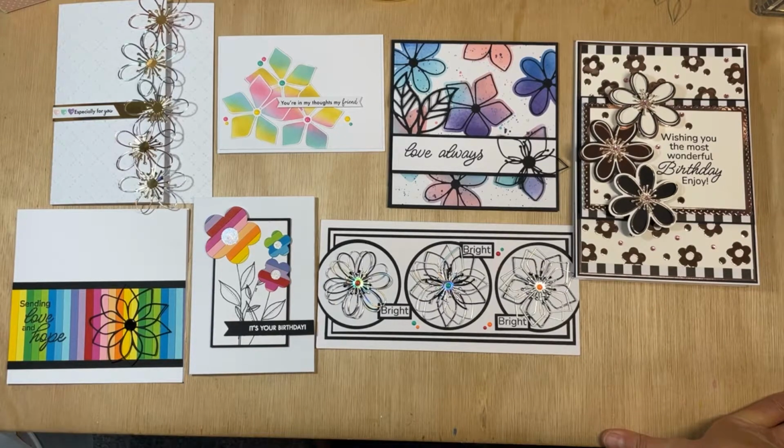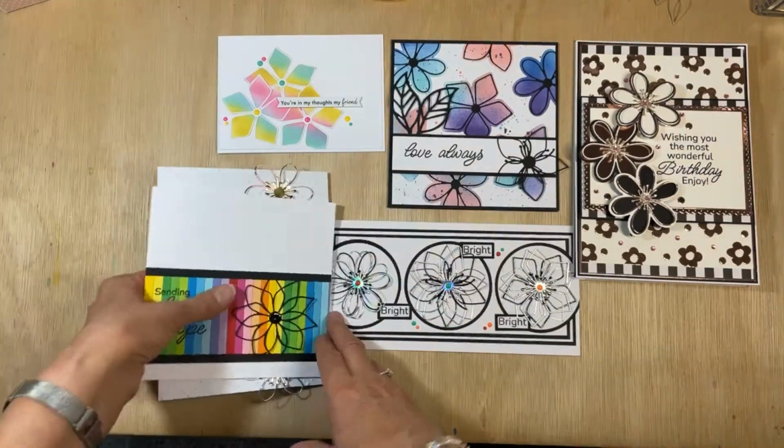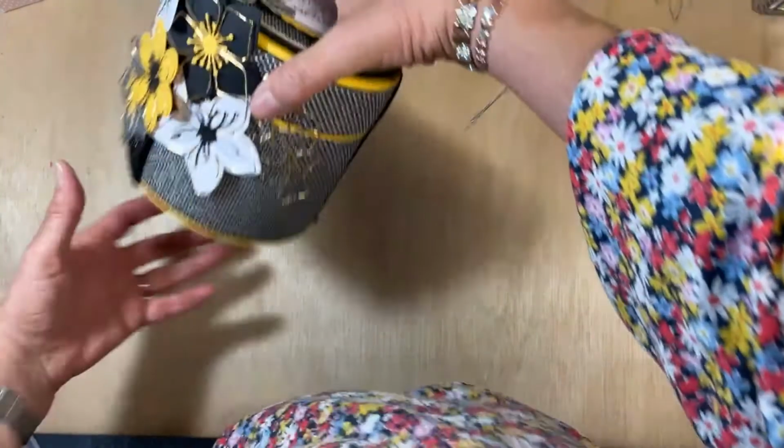And now I'm going to move on to the leaf cards with the samples that we've got for the leaves. Oh, I'm going to show you one. Actually, I'm going to show you two more things. I'm going to be naughty. I don't have anything for tonight. Okay, I'll show you one more thing.